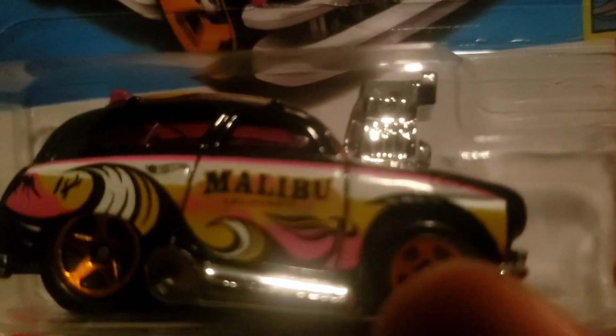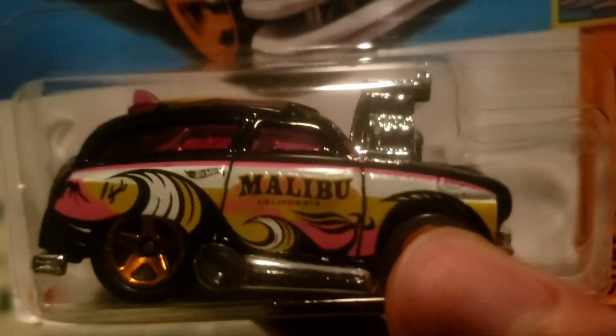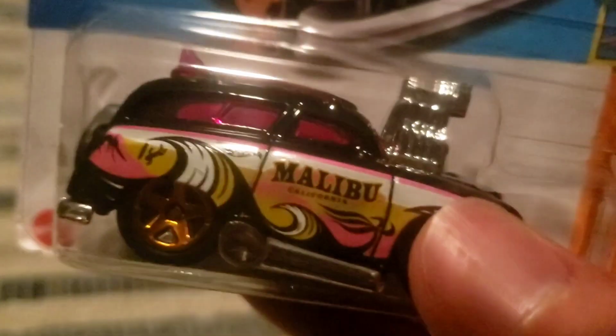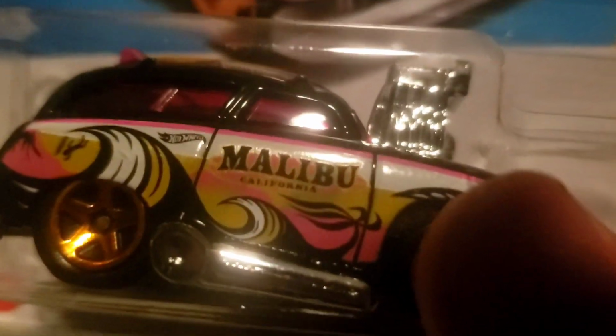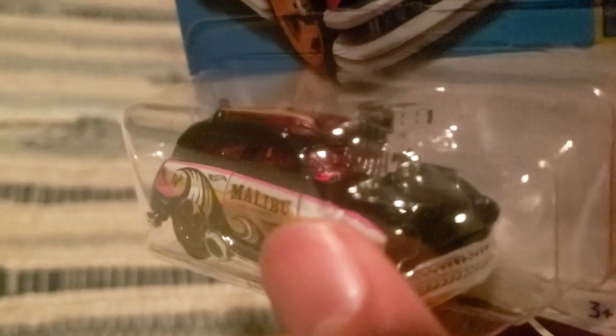And here it says, Mula Boo. It means Hawaii, because everyone heard about Serve and Turf. So here on the side it says, Mula Boo. That means it's from Hawaii, this new fancy looking cool Hot Wheels car.